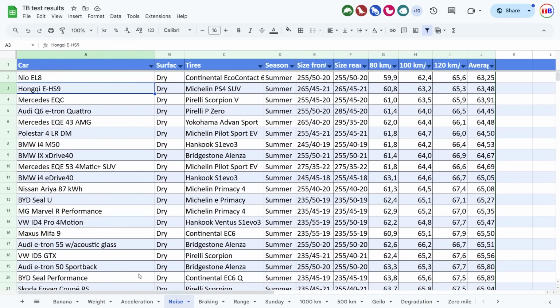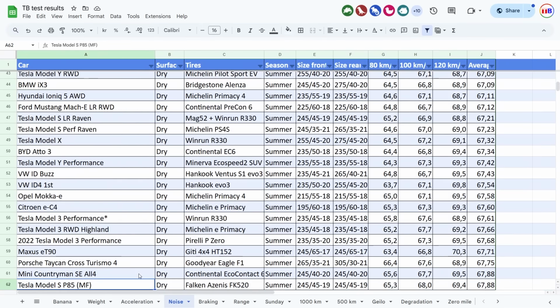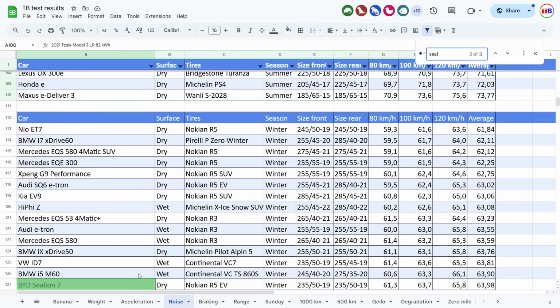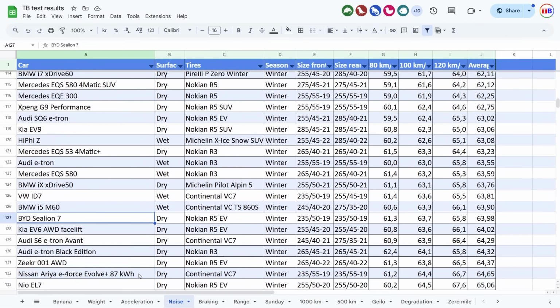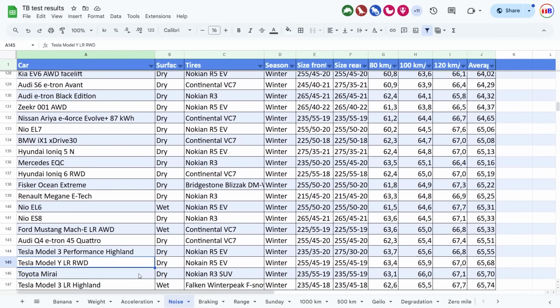When it comes to G6 again, it's up here somewhere. Let me see. Yeah, that was with summer tires. So 66, I would assume that if you have winter tires, it will be around 64 decibels. So that's also on par with the Sealion. Let me see, just Sealion. There's so many results here, so I have to skip a little bit back and forth. Yeah, roughly on par with that. But beating, for example, Tesla, well, that was just the previous generation. We had the Model Y rear-wheel drive here, also with R5 EV tires. But of course, we have to expect that Uniper will be better.